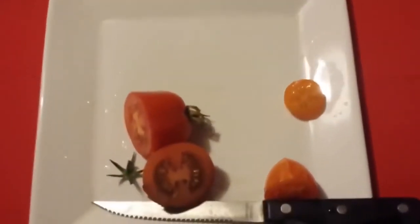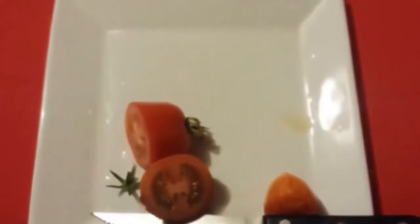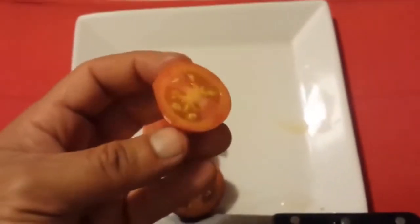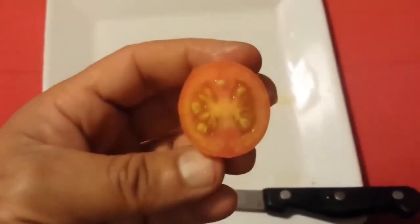Oh, sweet. This is the best tomato. This little one. It's so sweet. Oh. It's not a tomato, it's a plum. I always say that. That's my catchphrase. This is not a tomato, this is a plum.